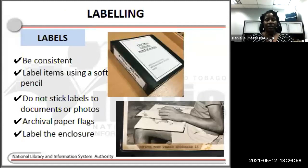You can choose to label the enclosures with stickers or permanent inks. Place the label in a location visible while the item is in storage. So for instance, we see here this album. The label is on the spine and on the front of the album, on the spine, so that as the album sits on the shelf, that label is very visible.